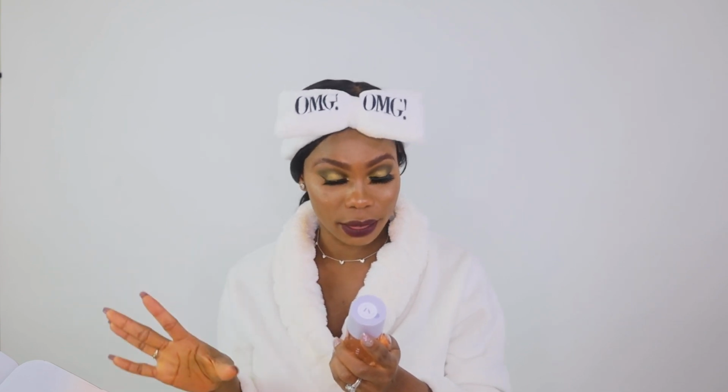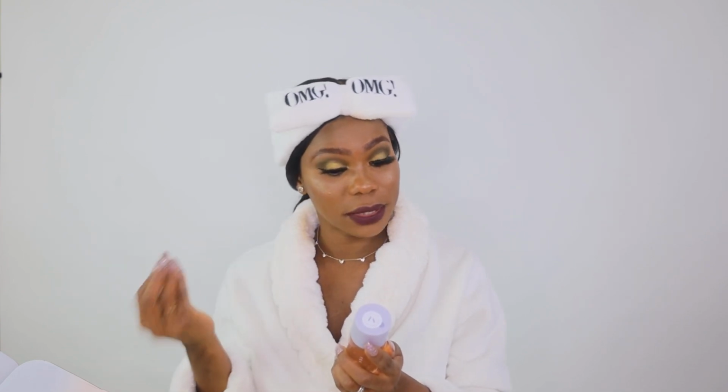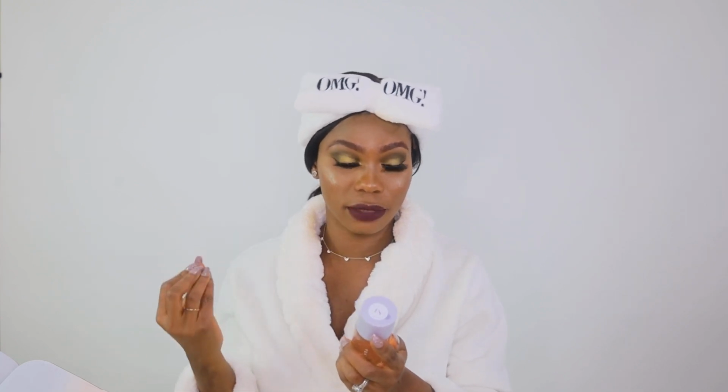She keeps saying without stripping the skin. That means if you have sensitive skin, it's not gonna irritate your skin, which is cool for my sensitive skin people out there. I don't have sensitive skin. My skin is normal, thank God for that.